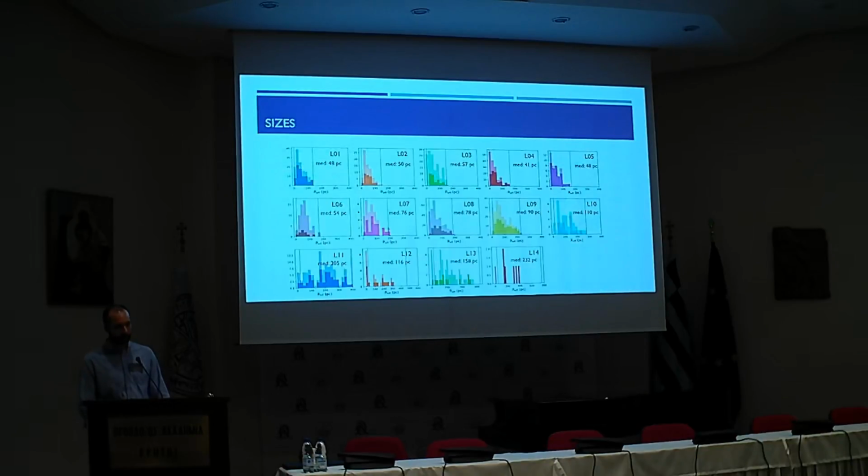And this is the distribution of sizes of our sample. It's ordered as a function of distance, so the top left is the closest galaxy to us. I want to point out that we cannot resolve all the sources. There are some sources in each galaxy which are not resolved, especially for the closest galaxy, Lars 1, 2, 3, 4.